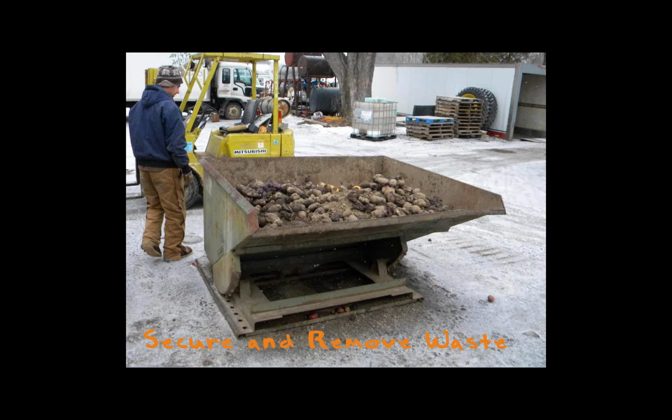Now this is a fairly sophisticated way of doing it. This is called a dump bin, or a materials dump bin, and they can pick this up with that forklift, drive it out to their compost pile, pull a pin, and it just tips and dumps itself out.